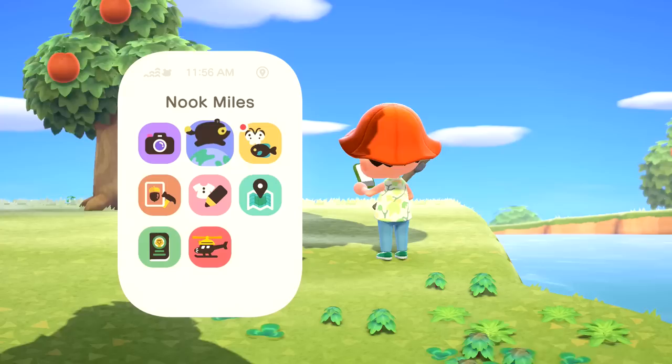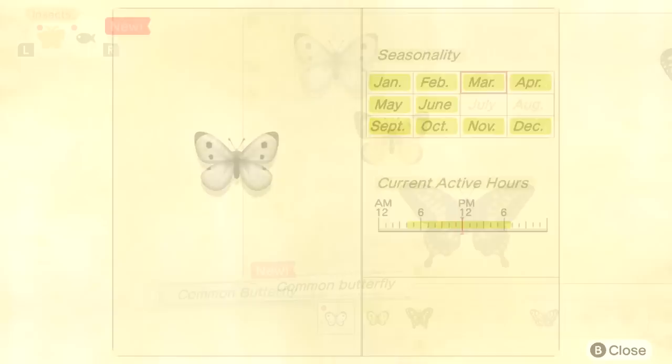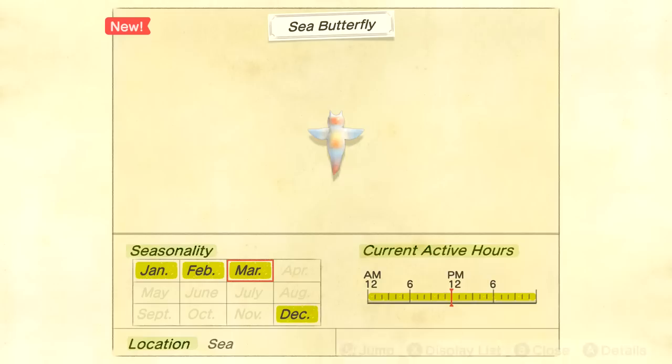We also have more stuff in the Critterpedia. Right over this way, we have the common butterfly. And then, that's it. Well, I didn't select it. Here we go. Very cool. Over this way, I know that we got, where was it? The sea butterfly. Very cool.